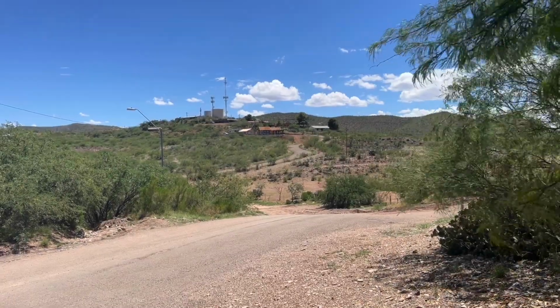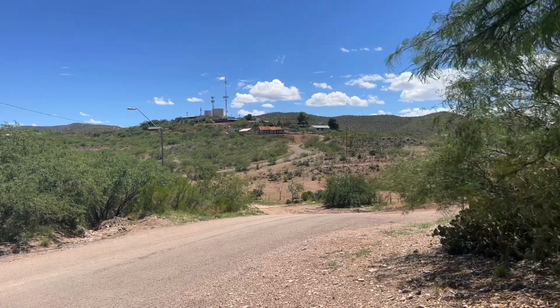It is a beautiful, if not windy, day here in Tombstone. The temperature is under 90, not too bad today.